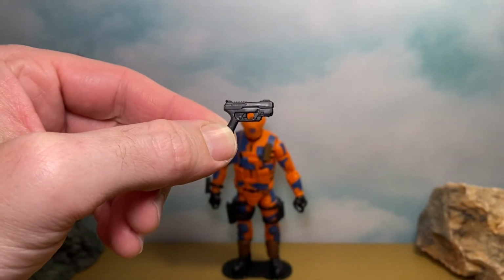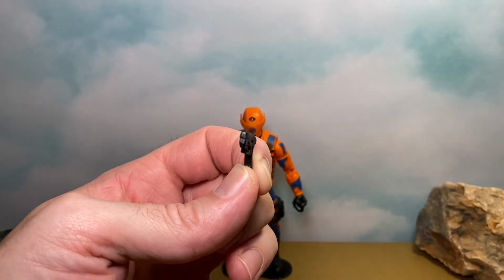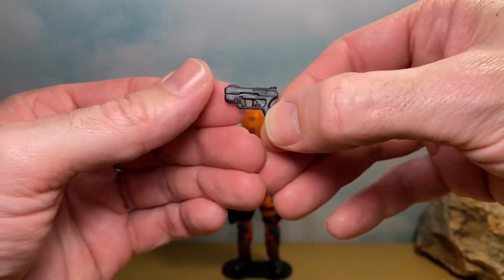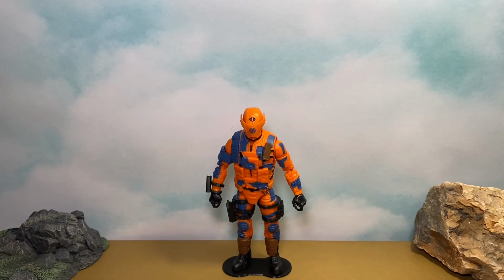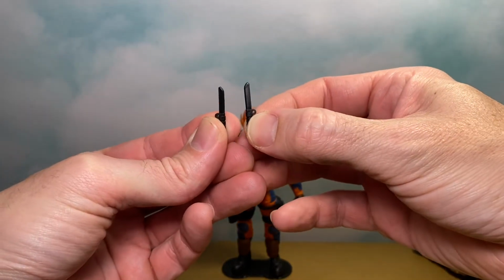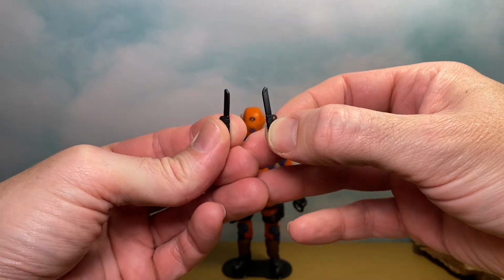But yeah, there's his pistol. And this is the only gun without a port, I believe, for an effects piece. And I do believe we've seen this pistol before. And he has a holster for this. And then finally we get 2 of these little blades, and he does have a spot to store each one of these, which is nice.